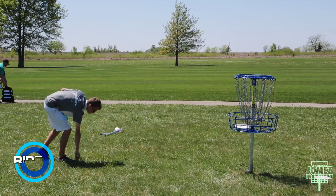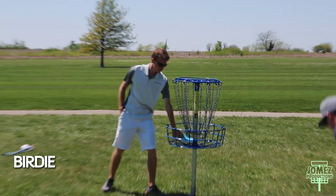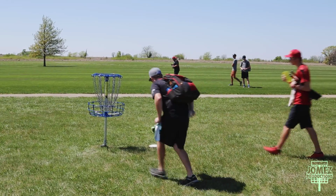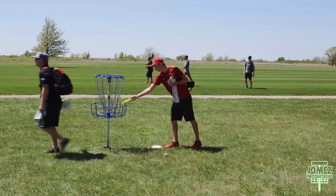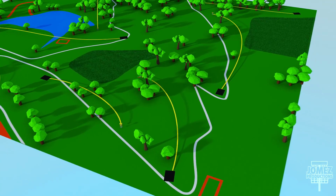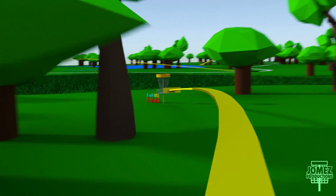And there you are for your tap-in birdie. Very nice. And the rest of them, Nate and Simon, are gonna tap in their pars. And we're on to hole 5.